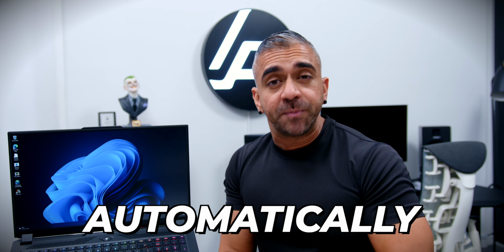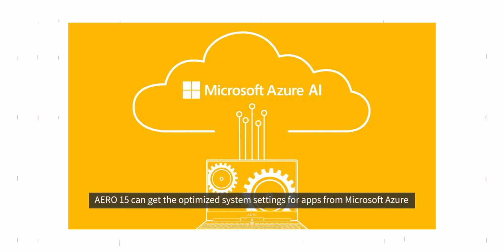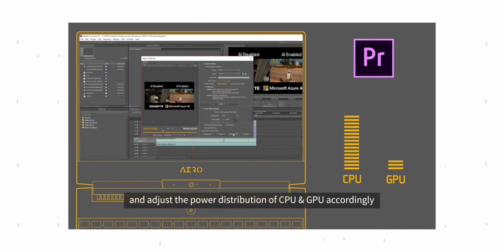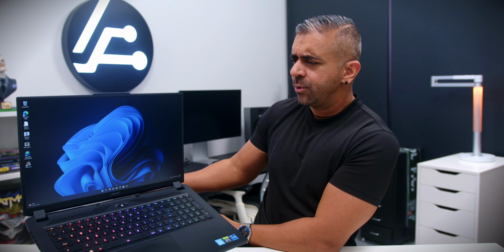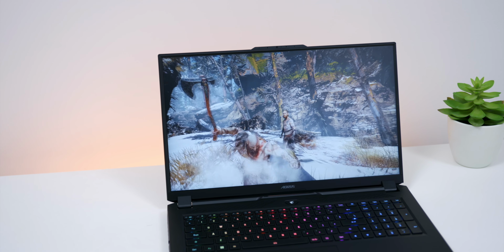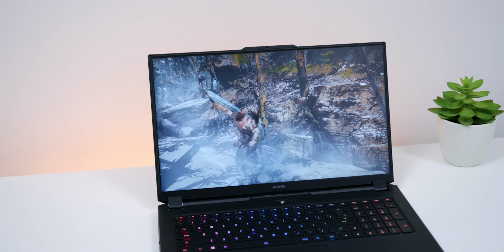Now the best part of this laptop is the fact that it is able to adapt automatically to exactly what you're doing with Microsoft Azure AI that automatically adjusts the wattage for the CPU and GPU, giving you the best settings when it comes to gaming, video editing, or even watching Netflix or Disney Plus Hotstar. So this means that you don't have to manually adjust it anymore like before. All you have to do is game, edit, or sit back and relax, and the laptop in this case will do everything for you. And with all of that, it helps the laptop to have better battery life while maintaining buttery smooth performance.